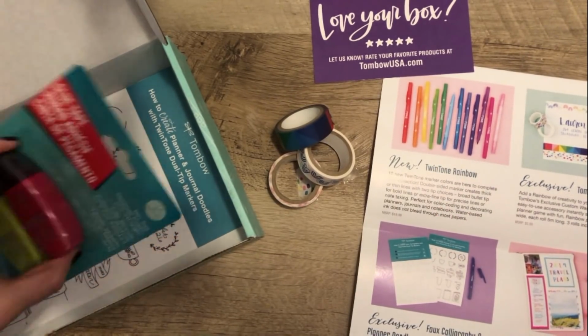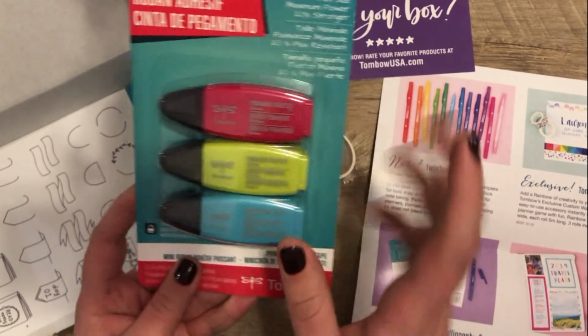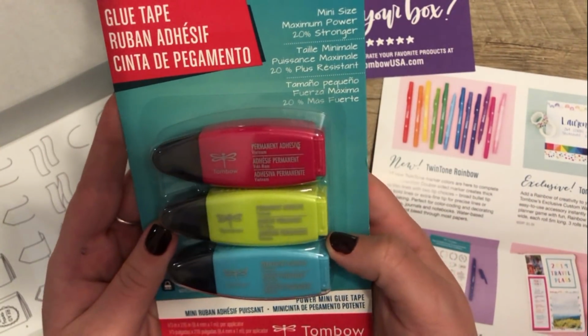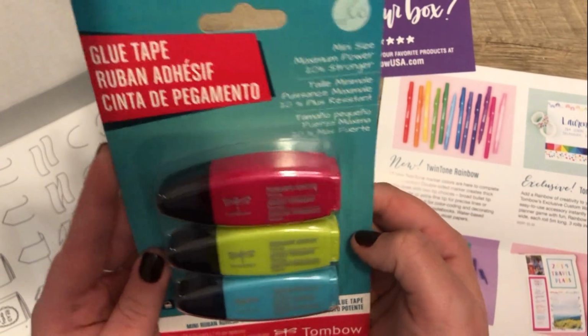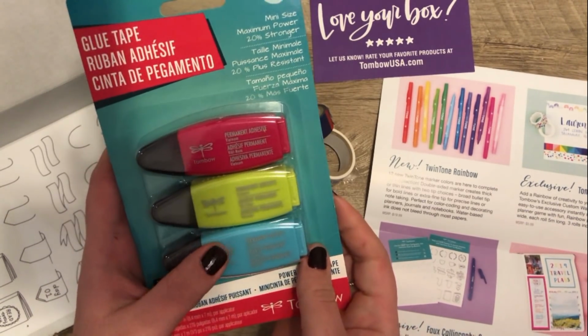And then I also saw that it came with these glue tapes, which I do use all the time. So this is definitely something that's nice to have on hand, and I'm looking to get into more memory keeping. You always go through these pretty quickly. I'm trying to figure out if there's anything different between the 3 colors or if it's just supposed to be pretty. And it looks like, well, no, I'm not going to open it quite yet.